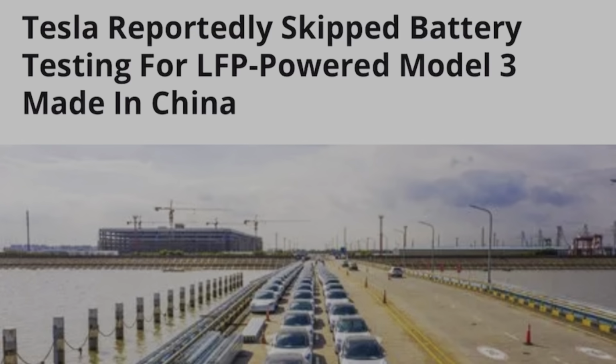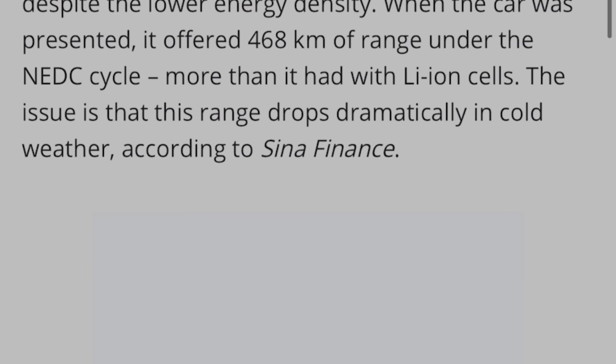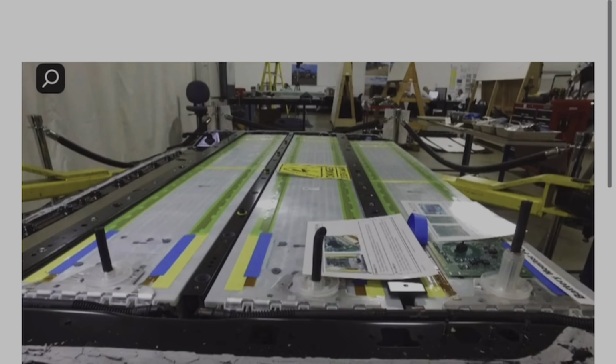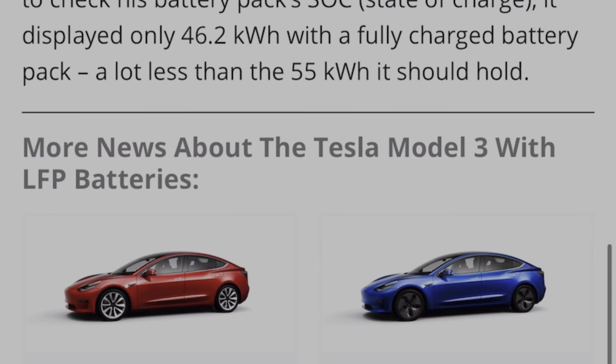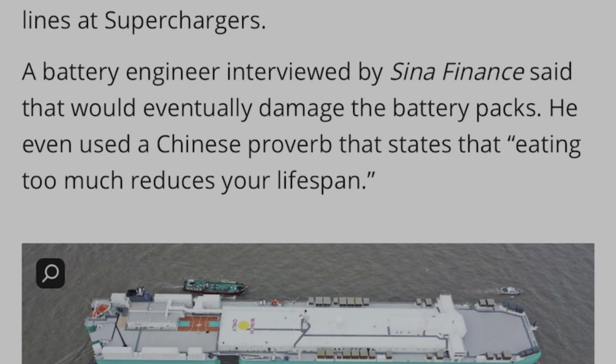They reported that the range went down dramatically, and also that the BMS was not able to tell the exact state of charge of the battery, so it was reporting false numbers. One of those articles you can see here. This was published back in 2020, and basically the main thing that it mentions is that the batteries that got released didn't go through proper testing. So Tesla didn't spend the right amount of time to test out those batteries before they put them into production.